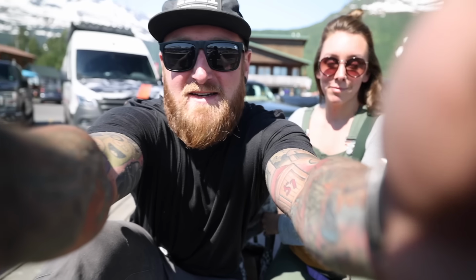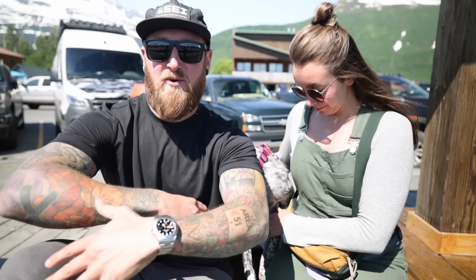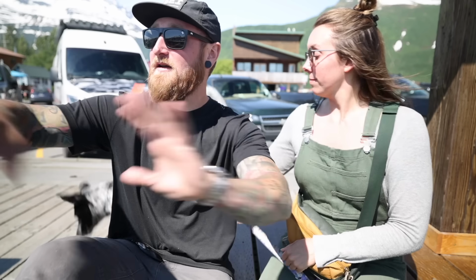So we are now continuing on our coastal town tour through the whole bottom part of Alaska. We have now made our way all the way down to Valdez, which is another really popular area, another fishing town. So we're sitting here overlooking one of the harbors and massive mountains.